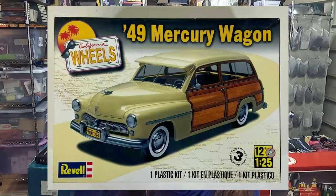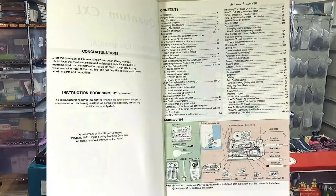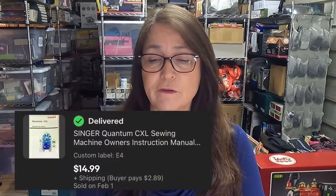And next, I sold this Revell California Wheels '49 Mercury Wagon Woody. I paid $12 for it, and I sold it for $50. Next is this sewing machine manual. I picked it up for next to nothing. Probably 50 cents or less, and I sold it for $15.